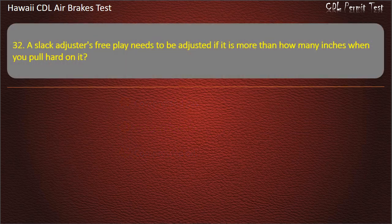Question 32. A slack adjuster's free play needs to be adjusted if it is more than how many inches when you pull hard on it? 1/2 inch. 1/4 inch. 1 inch. Answer. 1 inch.